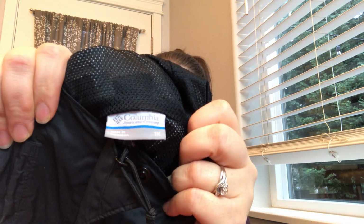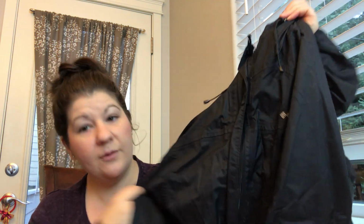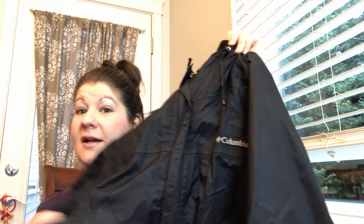This is a Columbia rain jacket. I think, yeah, it's women's. And it's plus. So when you can find plus size Columbia, I actually might keep this for myself. It's my size. I don't think I necessarily need a raincoat right now, but maybe I do. Maybe I do need a raincoat.